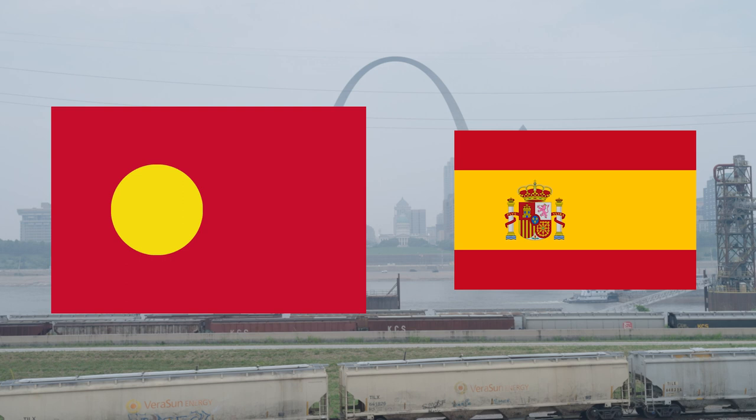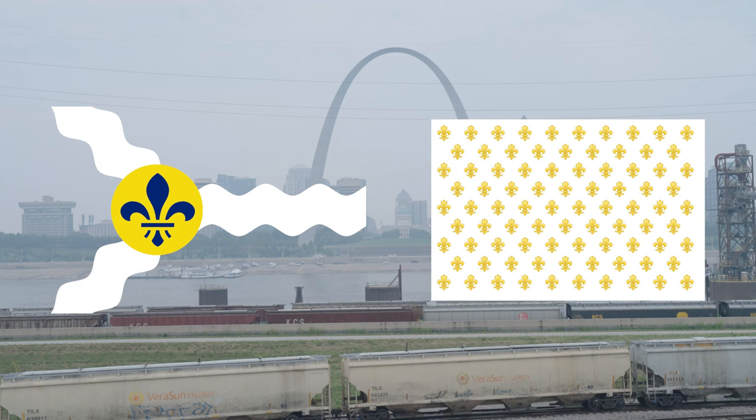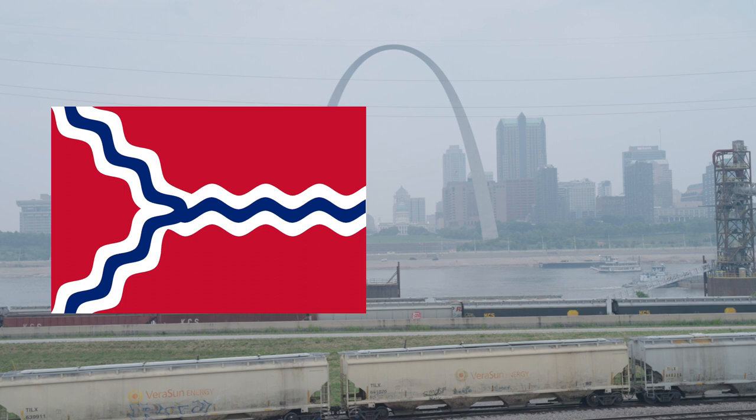Then the white and the gold represent Bourbon France, who took over after that. The blue, white, and red are for Napoleonic and Republican France. And then, of course, the red, white, and blue represent the United States, who bought this after the Louisiana Purchase.